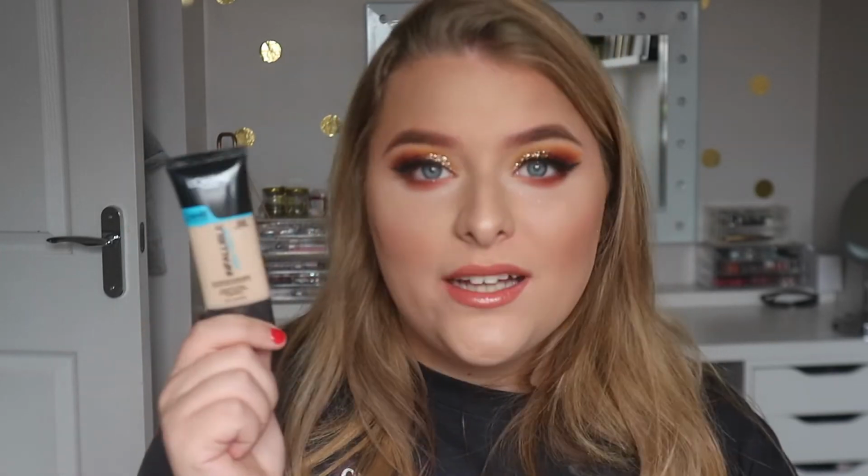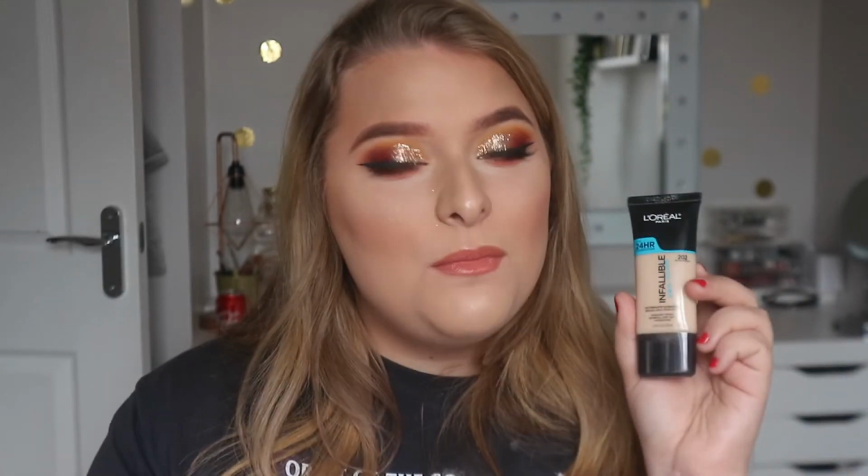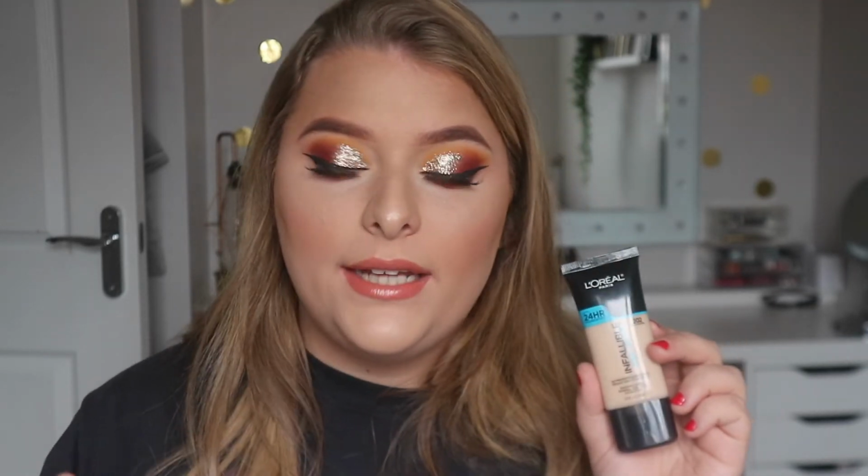And obviously if you're from the US, my sister got this for me from Ulta, and if you're from the UK, definitely just try out Amazon. The shade range is really good. If you think you've got a similar complexion to me, I got the shade 202, which is creamy natural. I think this might be a little bit too light for me, but obviously this was quite high up in the light shade department.